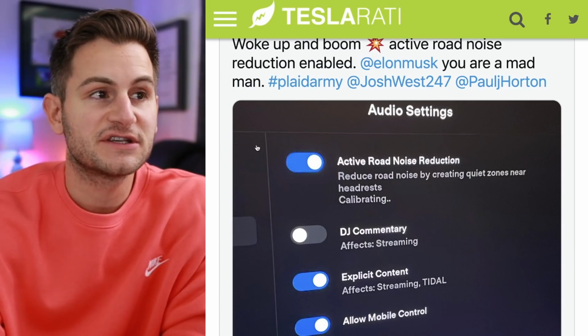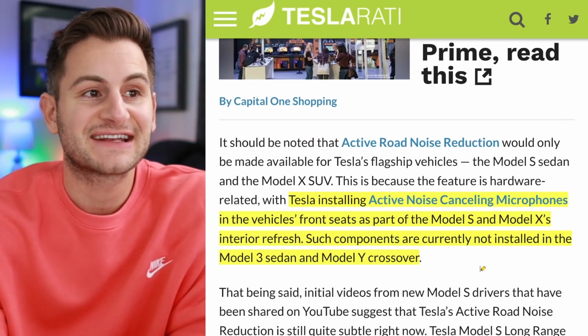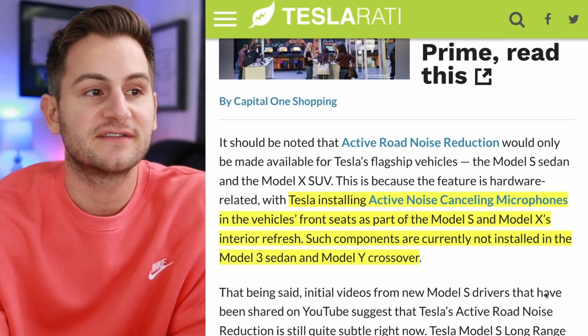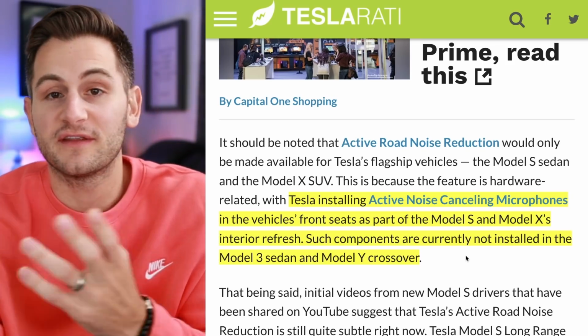And here is a screenshot of the audio settings. And here you have it. Tesla is installing these active noise canceling microphones or speakers in the vehicle's front seats as part of the Model S and X refresh. These components are not installed in the 3 and Y.